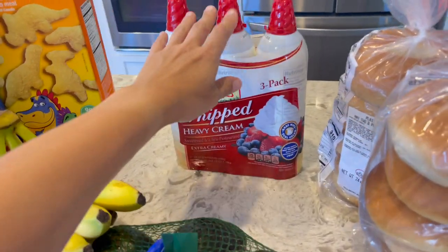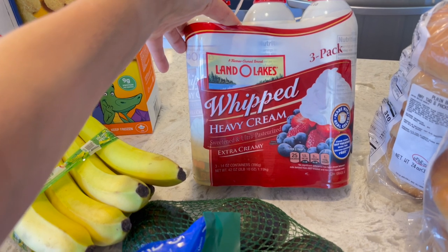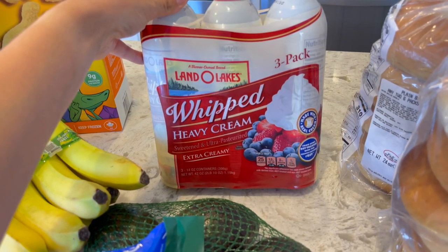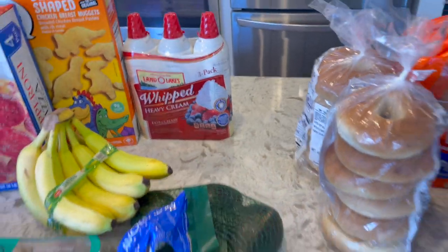My kids and husband are on this whipped cream kick, and this was on sale at Costco, so I grabbed it because whipped cream lasts a really long time. So there we go, whipped cream for the rest of my life.